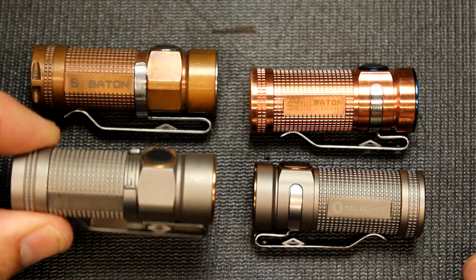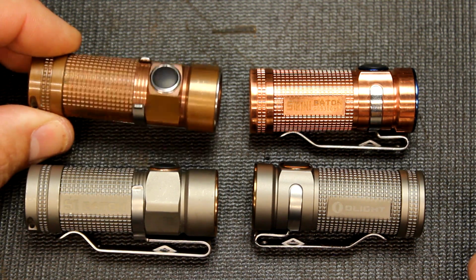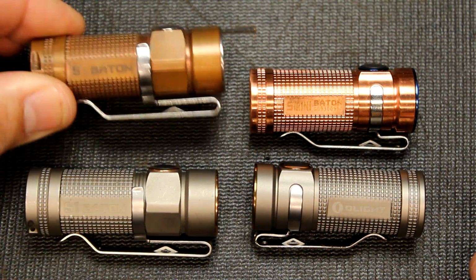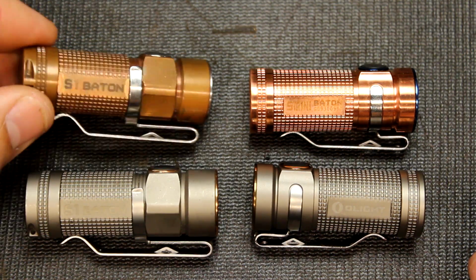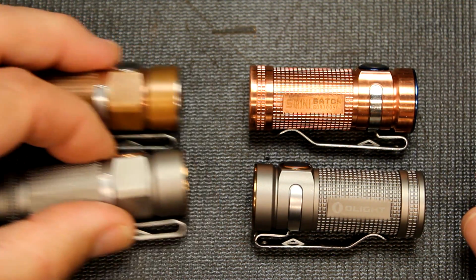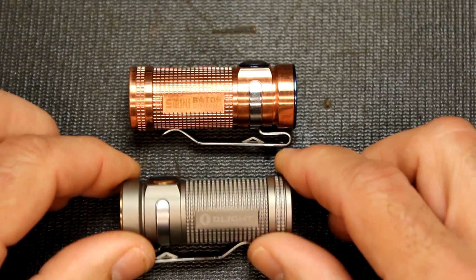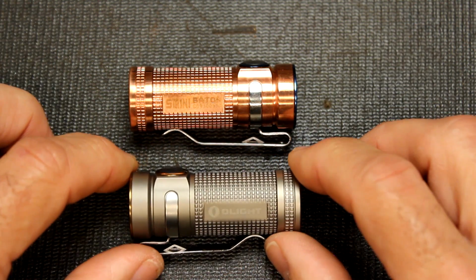Now, I carry it either in titanium, which is super lightweight, or if I'm going a little more dressy, I carry the copper. It's a little heavier. And the copper, you can see the patina starting to turn on this one. And it will turn on these as well. So this is going out, and then I'm bringing in the S Mini. Again, 500 lumens in a tiny, tiny little package. It's amazing what technology is doing with light.